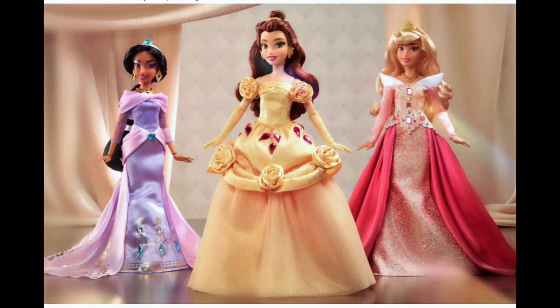But anyway, I will be making another video for Belle because we already have many promotional pictures from Mattel, and we can explore the details up close. And again, up close they look even better, but I just wanted to talk about the three of them in this video. I love Jasmine. I just simply love her so much.